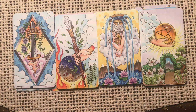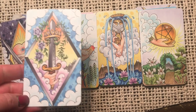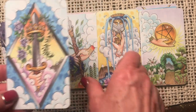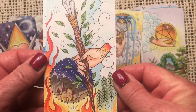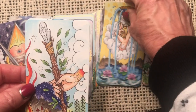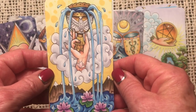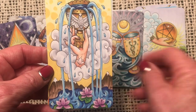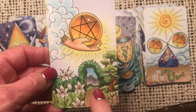Okay, so here we have the aces, and every one of them is just really beautifully done. The Ace of Swords. The Ace of Wands. The Ace of Cups. Look at those lotus flowers. Gosh, that's beautiful. Just gorgeous. And the Ace of Pentacles. Very nice with the garden theme here.